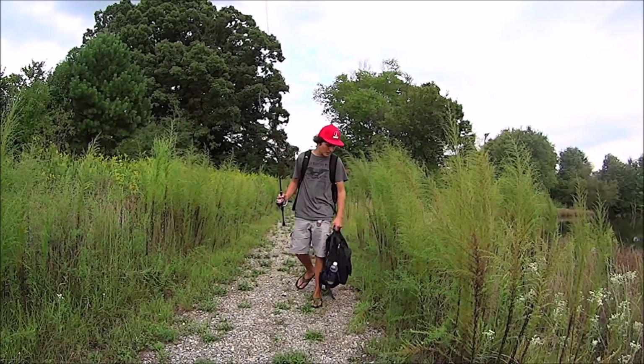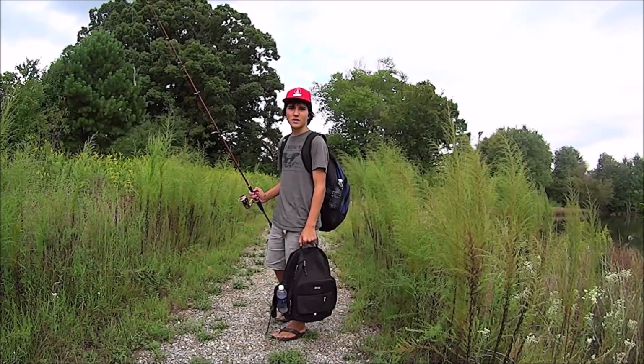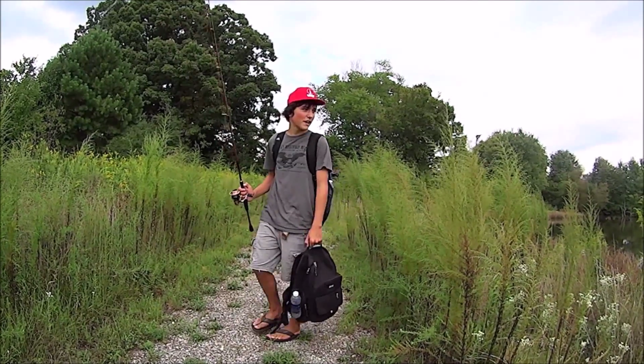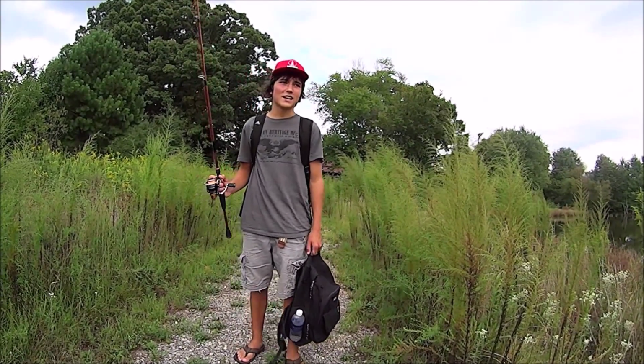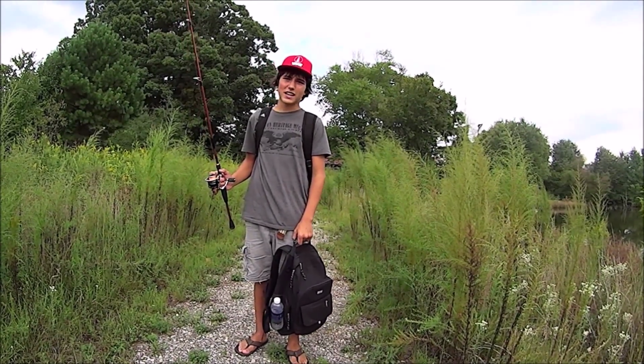Nice thing to do is to always pack your stuff in a bag so you can carry it around. Especially a book bag. I wouldn't recommend tackle boxes, but definitely these book bags, they can really help. You don't need to get anything special.